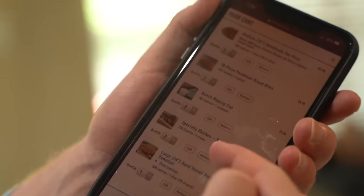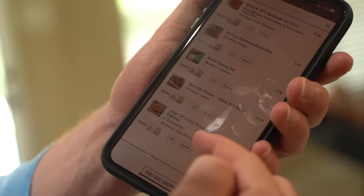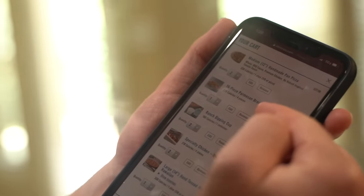I'm inside right now enjoying the nice AC. I figured 2 pizzas wasn't enough, so I ordered a little bit more. 2 things of chicken, a large Hawaiian pizza. We also got a bunch of Parmesan bread bites. We got a lot of food coming. All for me. I ordered the pineapple pizza because I know James loves pineapples. It's literally a pineapple right here.